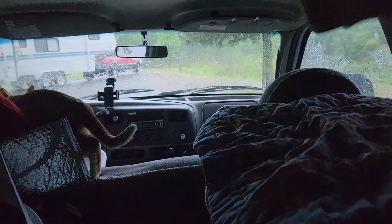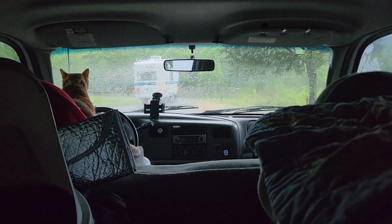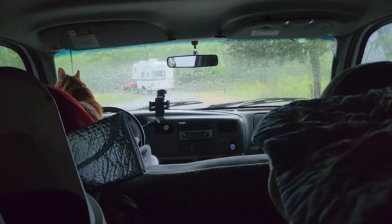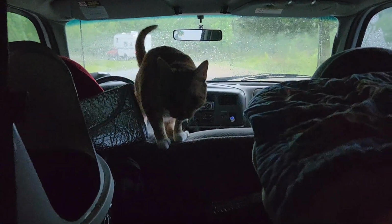Driving through now? Sounds like maybe the neighbors are leaving. Yeah, our neighbors have said, all right, let's get out of here. Well, Archie, he's up front driving. Good boy. Here comes my boy. Atta boy. Yeah, let's get you some kibbles. Okay.